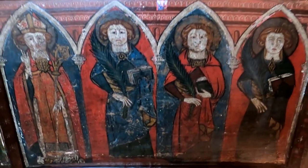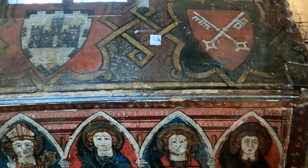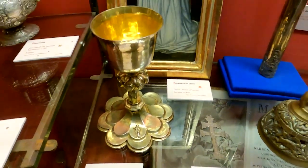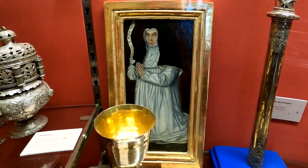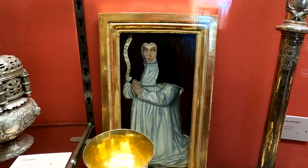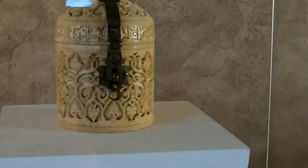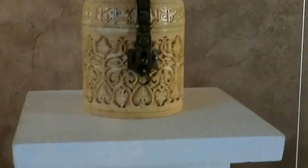So, a chest from 1391. Check out all the colors. More treasures, including a painting of a 15th century nun who seems to have absolutely nothing to live for. Okay, so this is an ivory object from 1030 or so near Cuenca. Can't read what the rest of it is because it's all in French. But how cool.